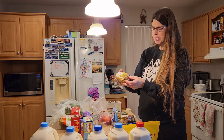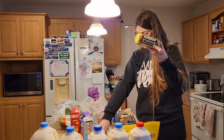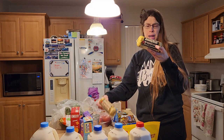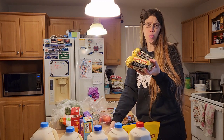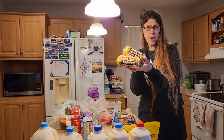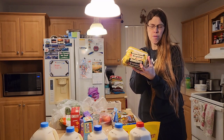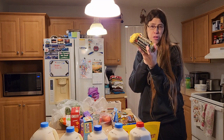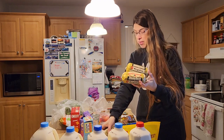Went ahead and picked up some Jimmy Dean regular pork sausage. This was on sale this week for $2.99. I actually got this for my son. He eats it. I ended up buying 3 for him. His birthday was yesterday, and I figured I'd get him a little extra something for his birthday, and since he eats the sausage, that would be a nice little gift for him.